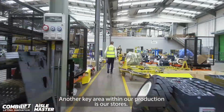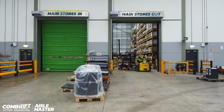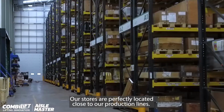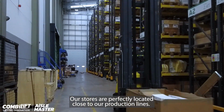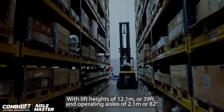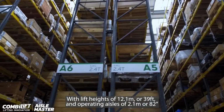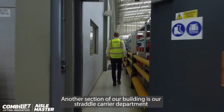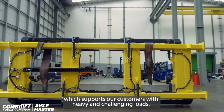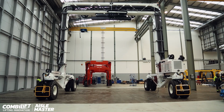Another key area within our production is our stores. Our production lines could not function without this operation. Our stores are perfectly located close to our production lines. With lift heights of 12.1 metres or 39 feet and operating aisles of 2.1 metres or 82 inches. Another section of our building is our straddle carrier department, which supports our customers with heavy and challenging loads.